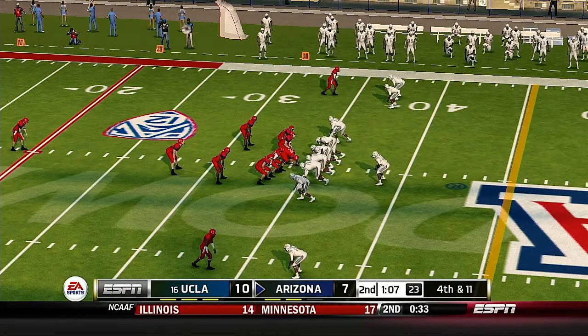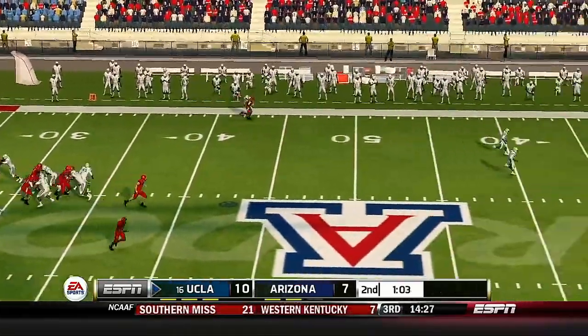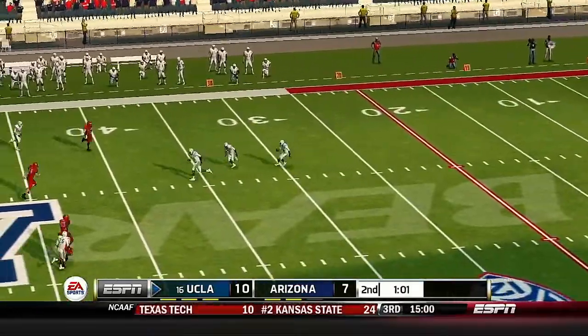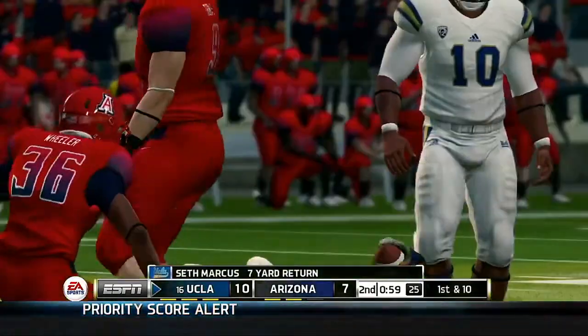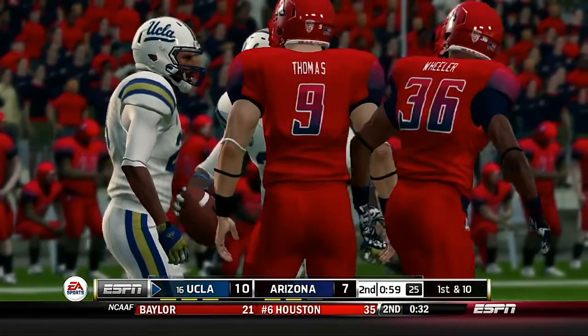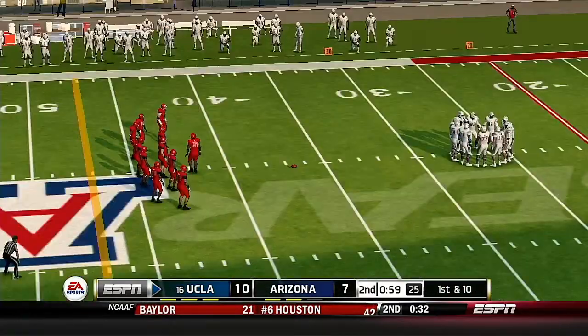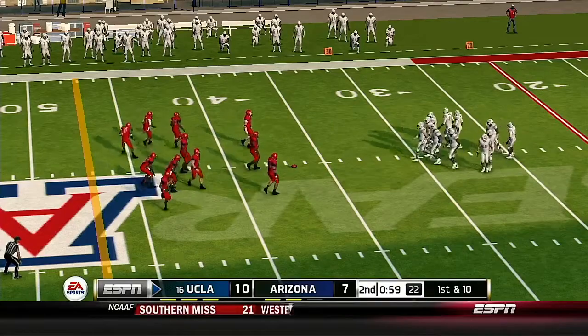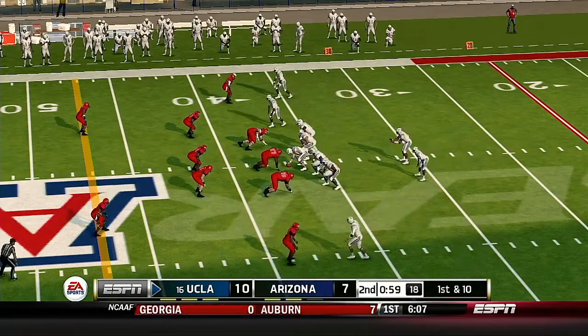Marcus is back awaiting the punt. Oh, man, did he take a hit. Return for a gain of 7 yards. In a game that's this close, you can't afford to waste possessions. UCLA is up a field goal.